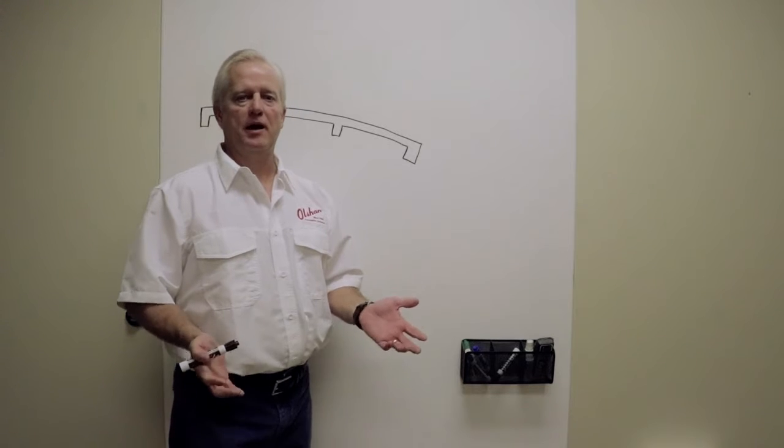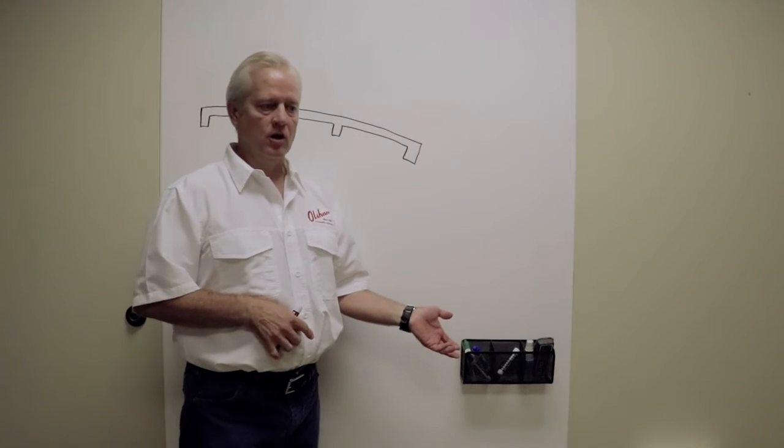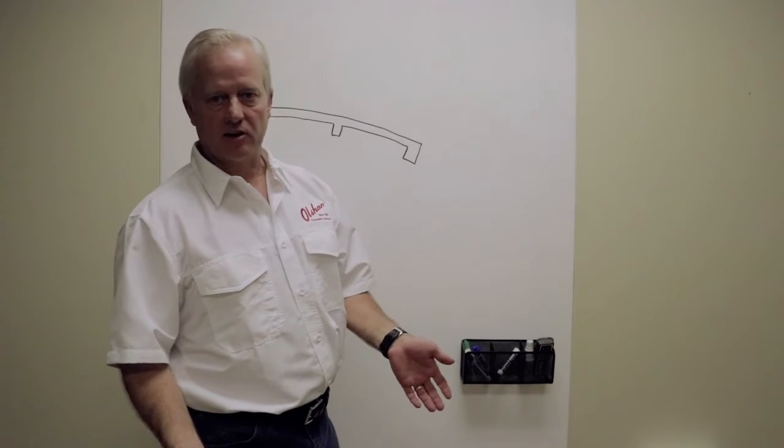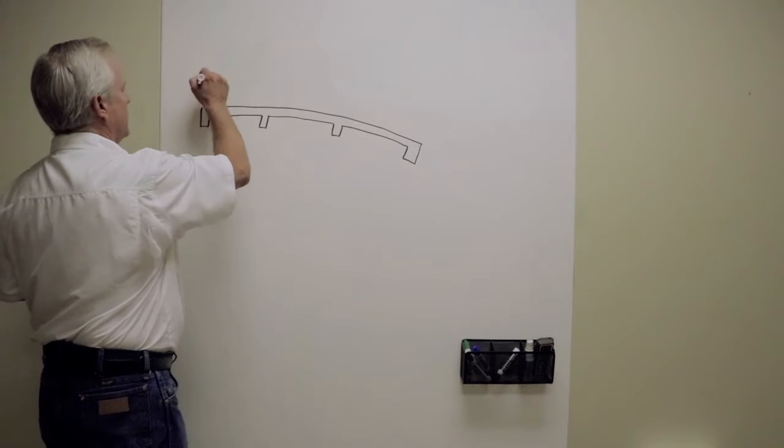So I wanted to talk about interior work. Do I need interior work? Do I not need interior work? Why does one guy say I need interior work, the other one doesn't? So I've kind of drawn a house here. Here's my house.